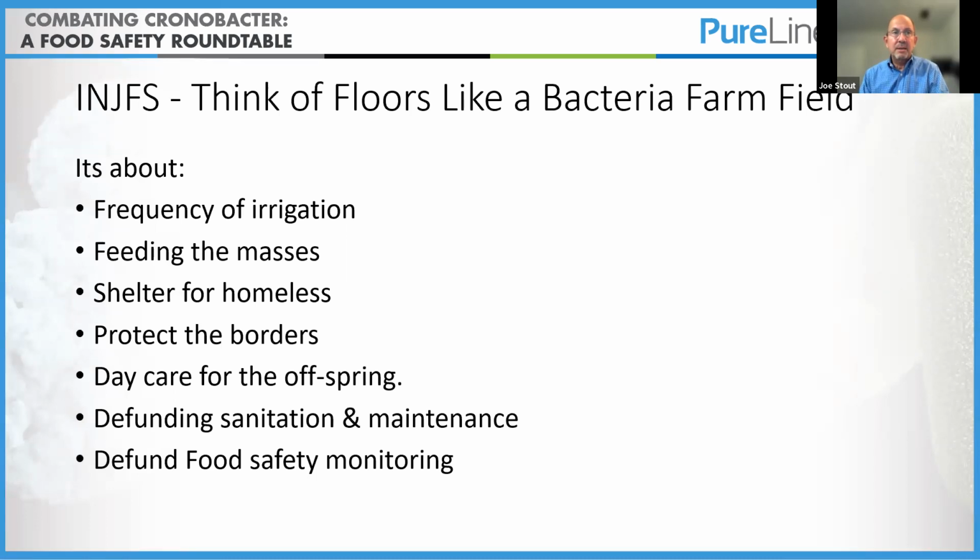Bacteria are homeless unless they find a niche in the plant, whether it's a hole in the floor or a sandwich joint. We need to make sure that we eliminate those homes and make them homeless and no shelter. Protect the borders, that's another way to zone. Keep the bad bugs and bad things out of a sensitive area in the high hygiene area. Daycare for the offspring. If they do multiply in the plant, you don't want to continue to provide services for the offspring of the bacteria as they divide in 2 and then to 4 and so on and so forth.